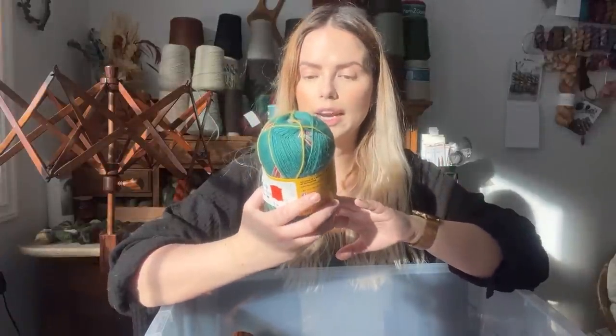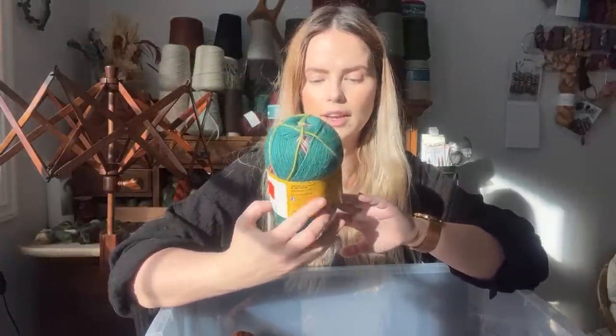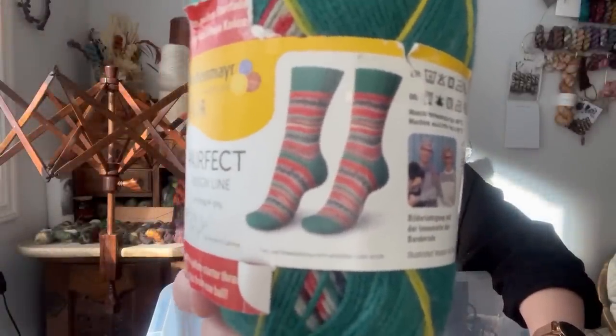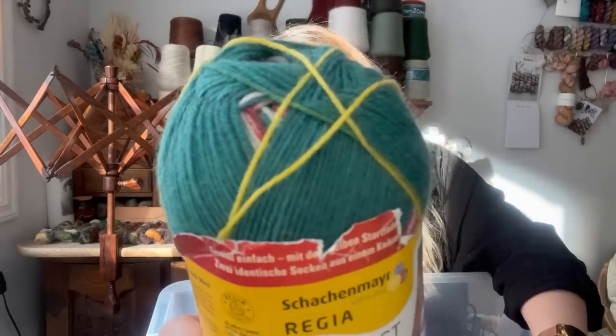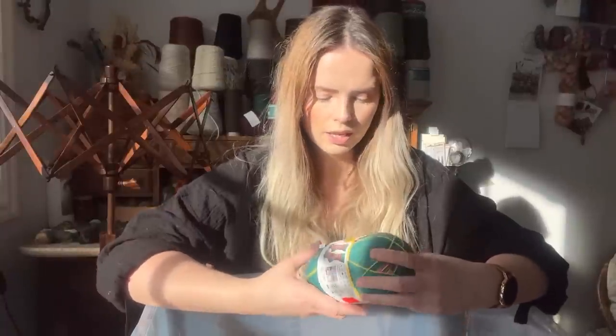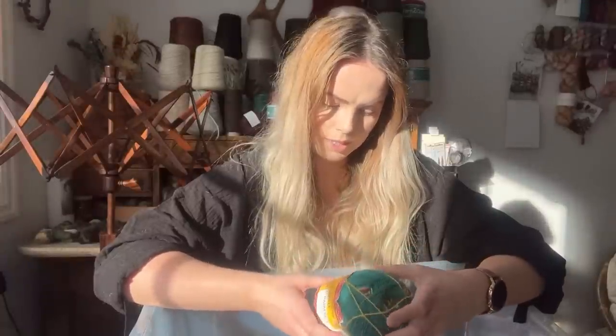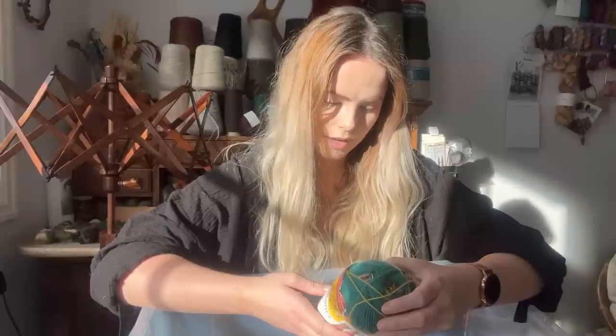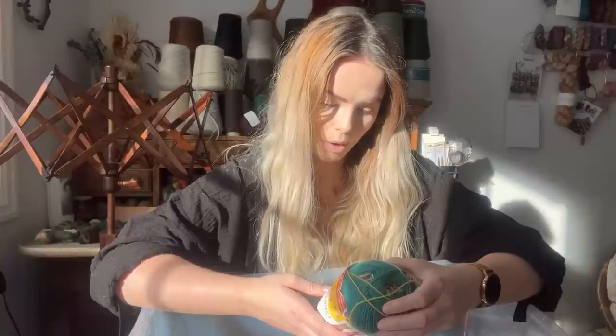Now next I have a ball of the Regia Perfect Design line from Arne and Carlos. So this I bought on sale. It's one of those, you can see here, self-striping patterns. So there's a yellow thread, and if you start knitting from that, and then halfway through the skein there's another one, if you start knitting from that for the second sock, they should be identical. This, I think, is 100 grams again. It's fingering weight, 420 meters. And this is 75% wool and 25% polyamide.